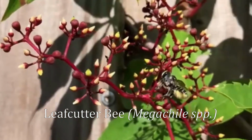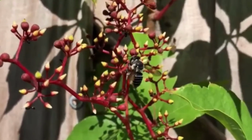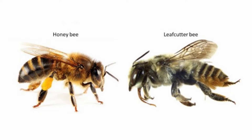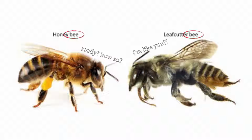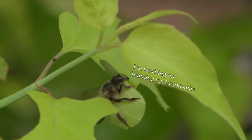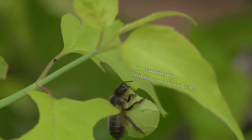Megachilidae. Like the majority of bee species, leafcutters are solitary bees. And although they don't have any delicious honey to offer us, they share some similarities with colonial bees beyond the general category of bee, namely, their hive building. These bees cut up leaves with their sharp mandibles and fashion them into long tubes with individual cells. These brood cells are where they lay their eggs.